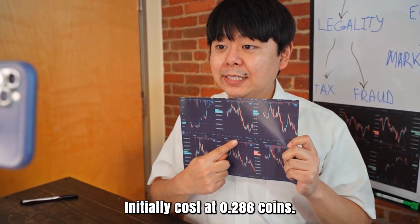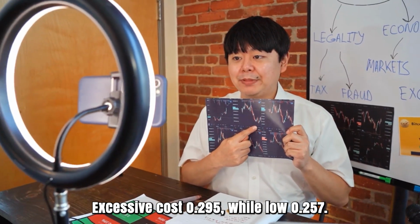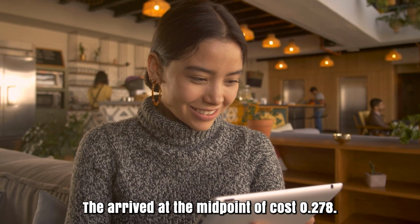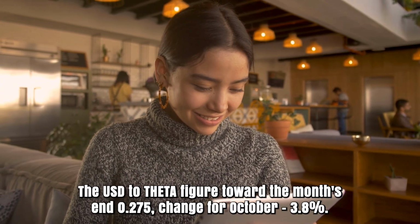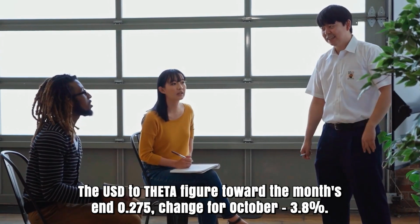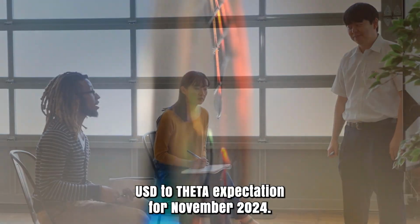Dollar to Theta figure for October 2024. Initially cost at 286 coins. Excessive costs 295, while lows 257. The arrived at midpoint of costs 278. The ICE to Theta figure toward the month's ends on 75. Change for October 38%.